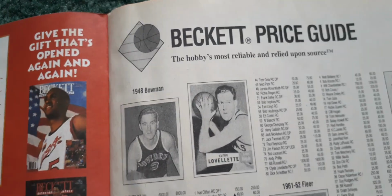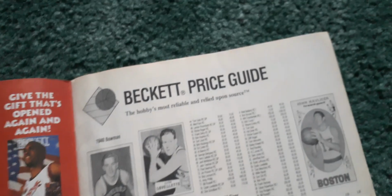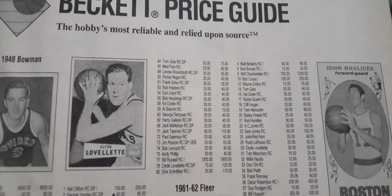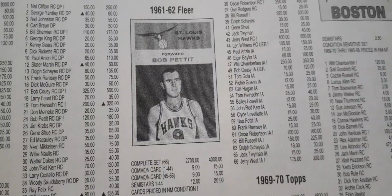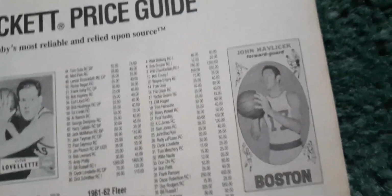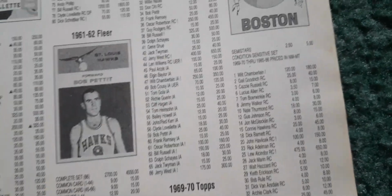And let's see what cards are valued at in 1996. George Mikan, $4,500. Wilt Chamberlain, $1,200. Elgin Baylor, 300. And we got a Jerry West rookie card, 650. Oscar, 450. And let's take a look at the '69-70 Topps Tall Boys. Kareem is 650. I thought it'd be more than that. Okay.